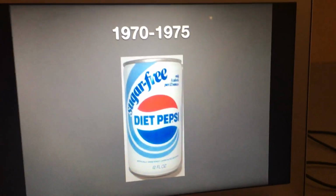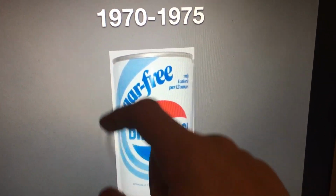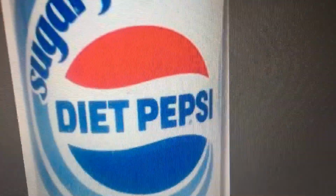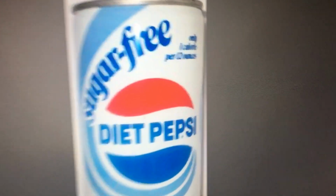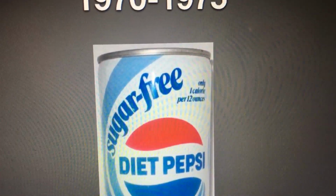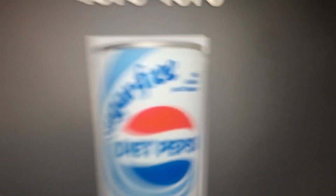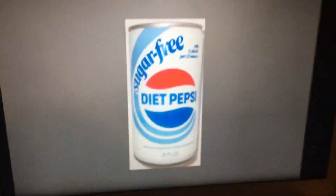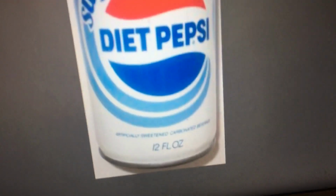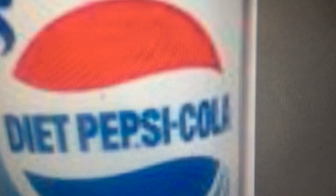1970 to 1975, we have the word sugar-free in blue text, and it's right next to this first swoosh, and then another swoosh is right next to the first one. And then we have the Pepsi logo with the words Diet Pepsi in blue text. I'm not gonna tell you what that is, because it's just how many calories per ounce. It says only 1 calorie per 12 ounces in blue text. And then also in blue text, we have the words artificially sweetened carbonated beverage, 12 FL ounces. I think it says fluid ounces. And this is the version where it says Pepsi Cola instead of Pepsi.